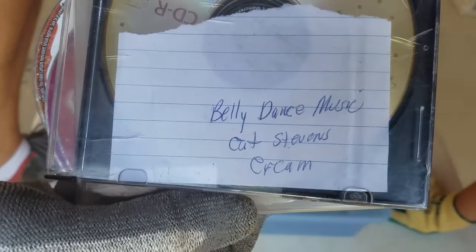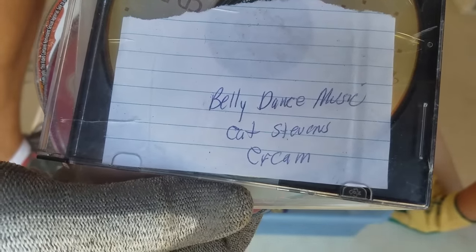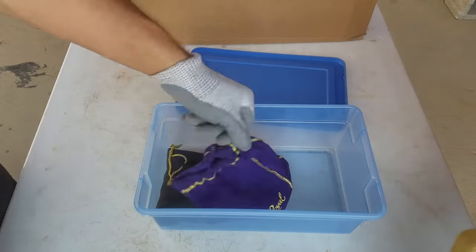Belly dance music? Are you serious? Look at this. Belly dance music. Am I reading that right? That is belly dance music right there. Oh my gosh. All right. That one's coming home.